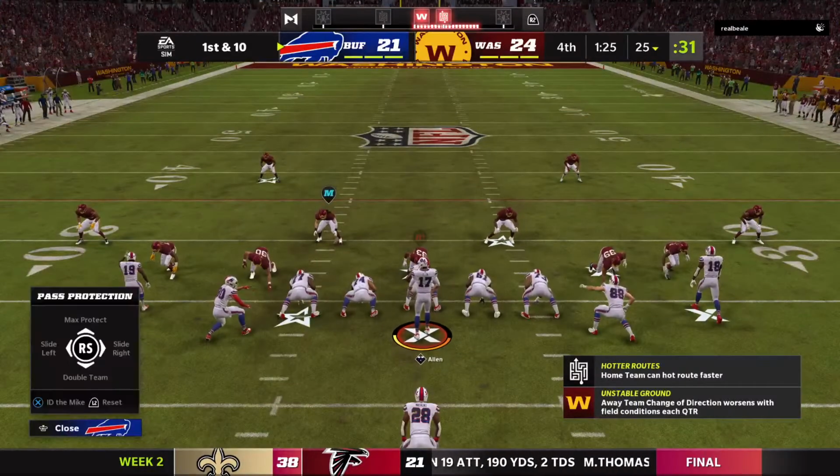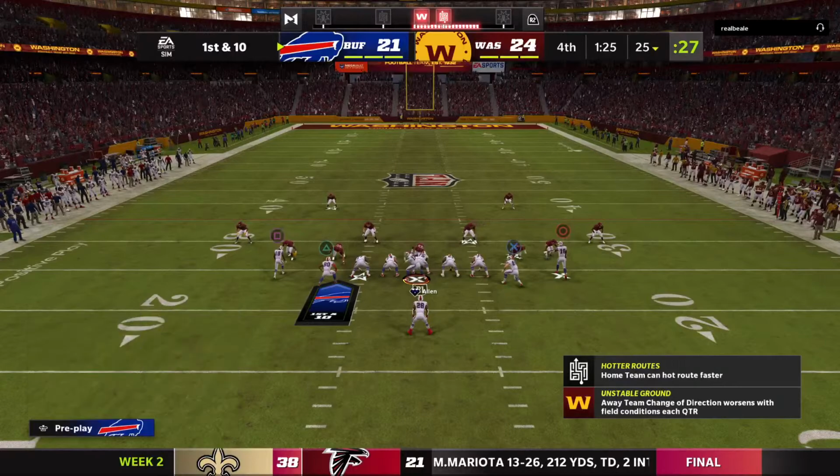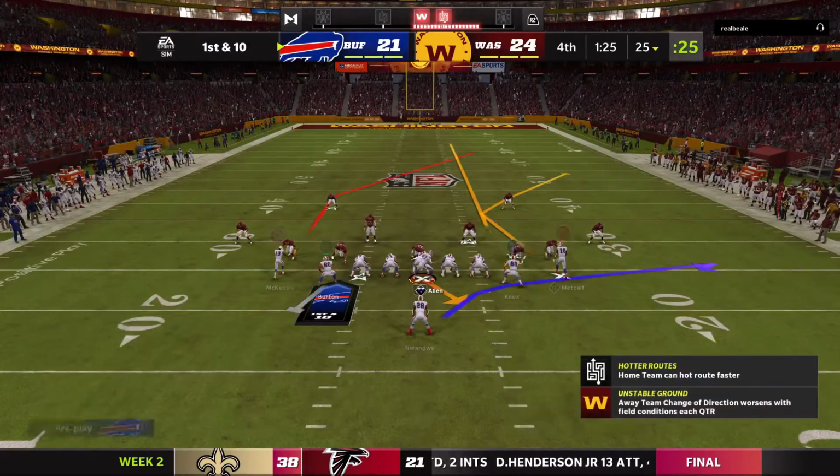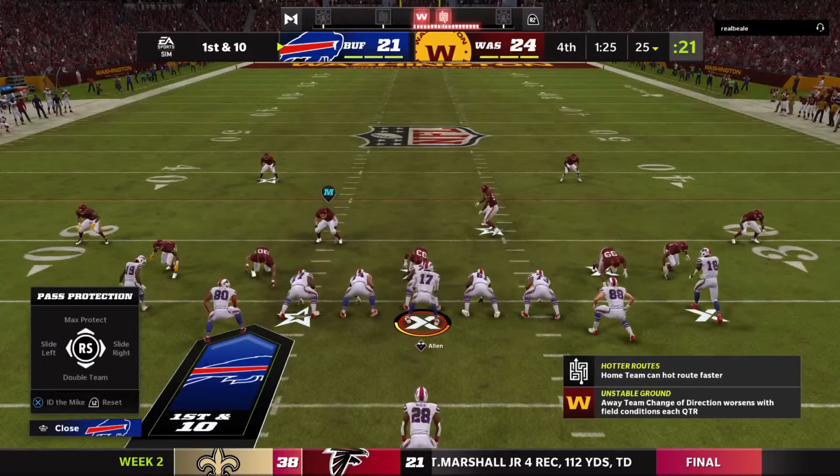The Bills come to the line to start their next drive. They're only in need of a field goal, with a decent amount of time on the clock. Tell me if I'm wrong, you don't have to be too panicked here. No, not at all. I agree with you.